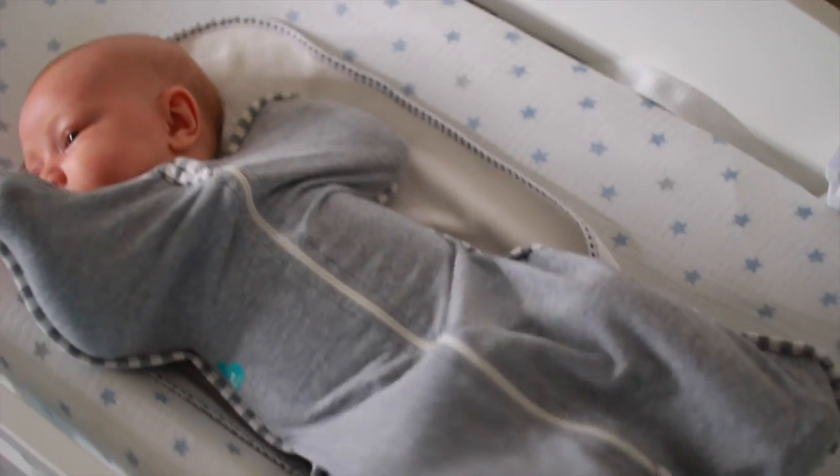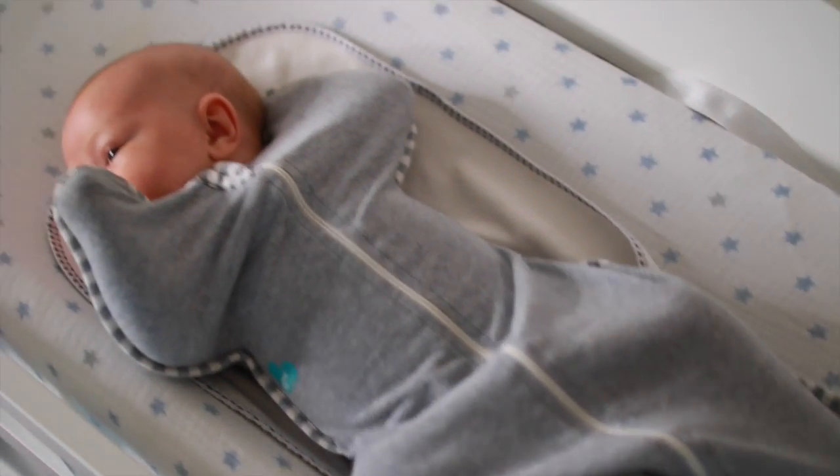So as he got a little bit older, this got too snug for him and he wanted to have his hands more in an up position. So that's when he transitioned into this swaddle, and this is what he currently uses. It's called the Love to Dream, but again, it has the zipper so he cannot get out of it.